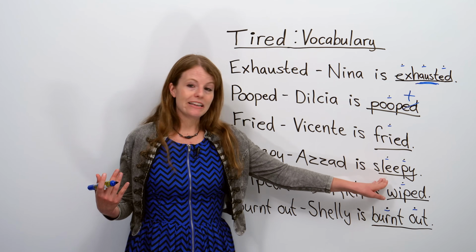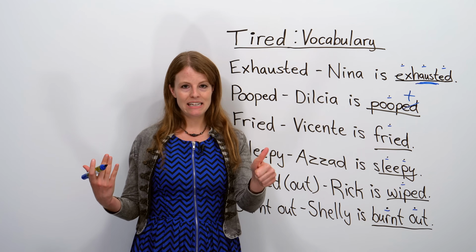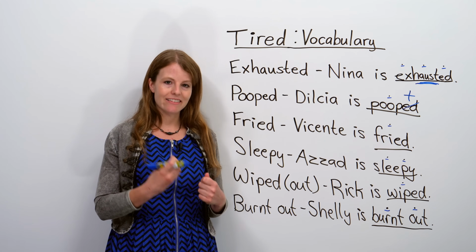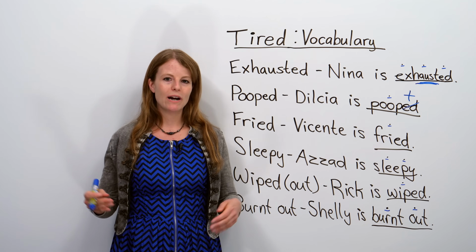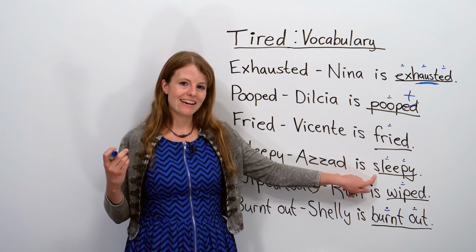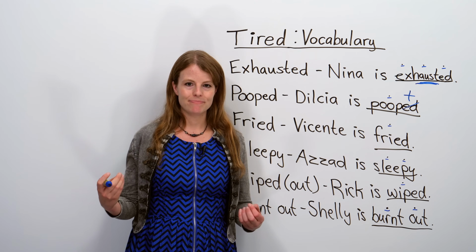Azad is sleepy. Notice how many parts this is when we pronounce it. Sleepy. So it is 2 parts. I am sleepy. He is sleepy. Now, what part is said louder and longer? Where is the stress in this word? The stress is actually on the first part. So listen to me say it. Sleepy. I'm very sleepy. So I say the first part very loud.